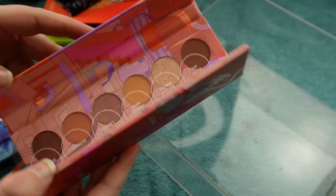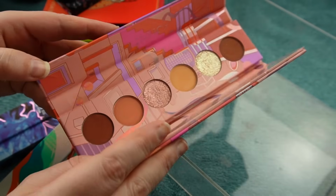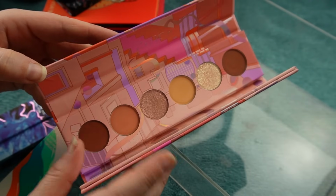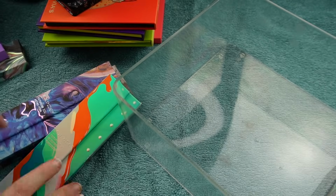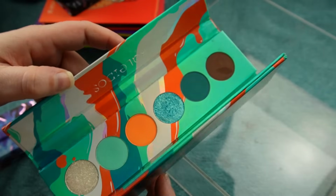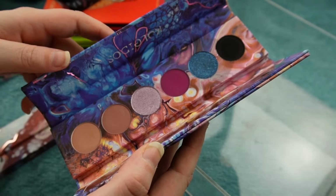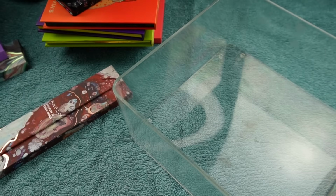The Futurism 5 or 6. 7 even. Sashimi City, really nice peachy tones. Don't have too many of those in my collection. Electro Turquoise is really, really pretty, so I'm not going to get rid of that. Astro Pink. I did reorganize some of these over time just to have them be a bit more perfect, but this is really pretty too.